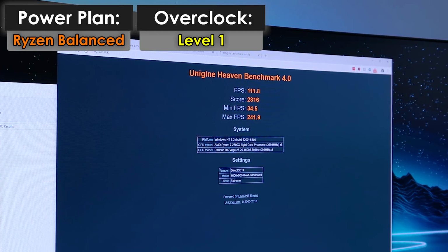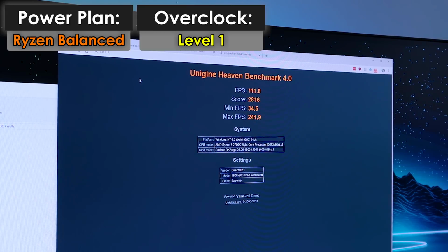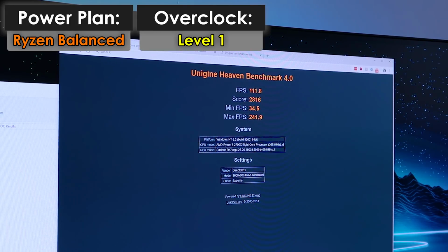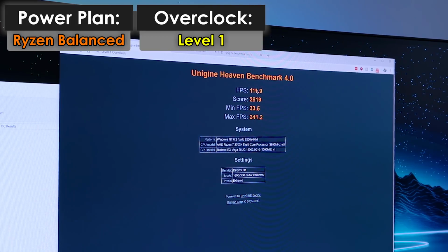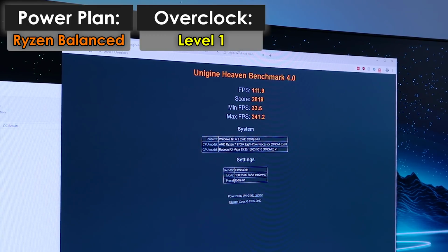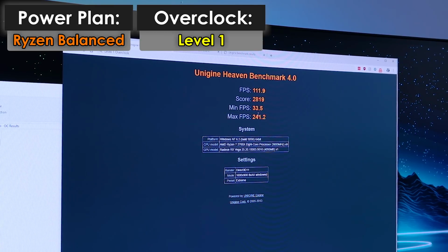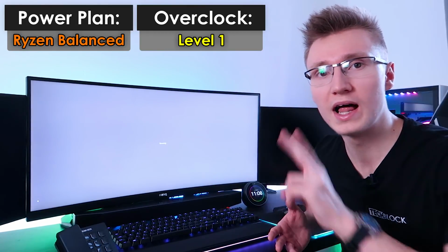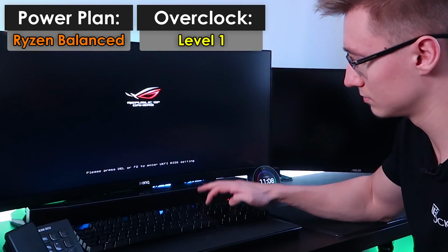Alright, so taking a look at our previous results here for Unigine Heaven, this is our stock result, 111.8. This is our level 1 overclock. So this appears to be the second worst result we've gotten so far, which was kind of unexpected. I did expect this to be the best one so far, as we have, of course, overclocked the CPU a little bit now, but apparently not, I guess. Well, let's go ahead and restart the PC, then hop into BIOS and enable level 2 overclock.